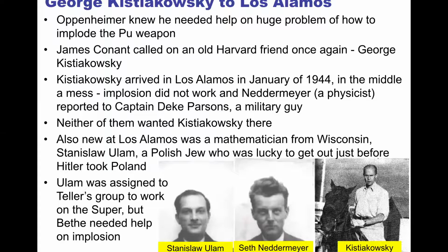Neddermeyer, a physicist, reported to a captain. They didn't get along at all. They were head of the implosion project. Nothing was working right. Neither of them wanted Kistiakowsky, the Harvard professor, to come in and take charge of this. So Oppenheimer had a huge human resources problem, a personnel problem, but he had to get this done.